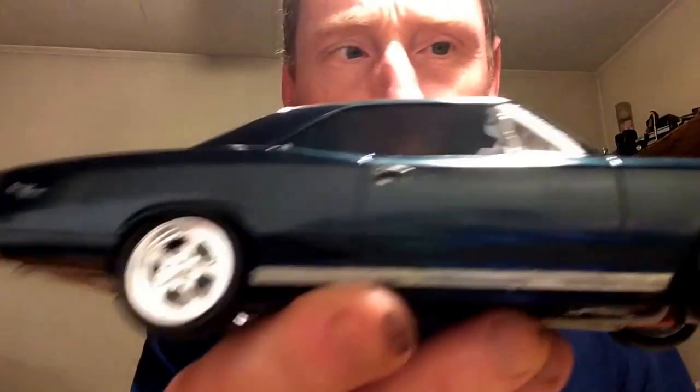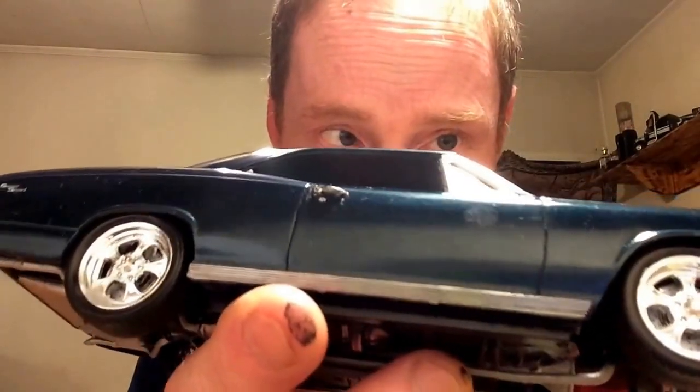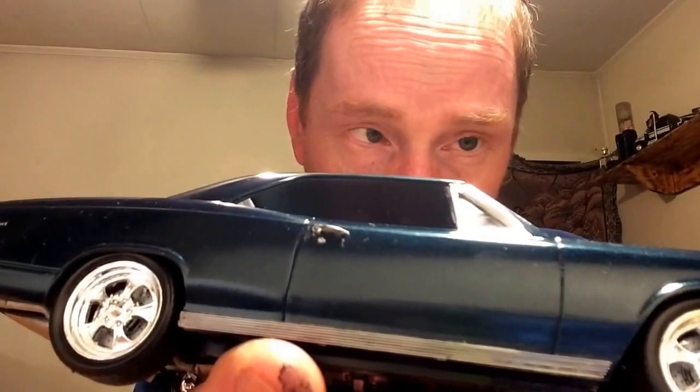I got a little fingerprint, which I'm not sure you can see it. Oh, no. Okay. Yeah, right there, you see it? I don't know how I managed that. I thought I was careful, not touching it while it was drying, but I'm gonna buff all that out. Polish it.